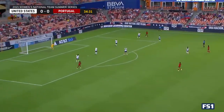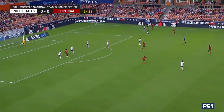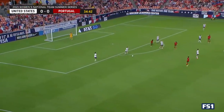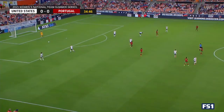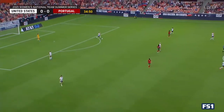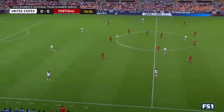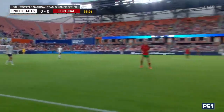Nazare. Silva. She was trying to find Tatiana Pinto, but it's Dahlkemper in the interception. And a good look at how Portugal initially is committing just about 6 players to the attack, leaving their back four to deal with the attacking presence of Alex Morgan, who remains above the ball, and then the wingers.